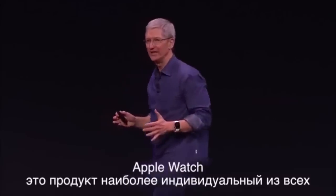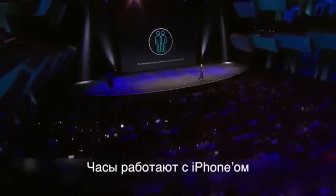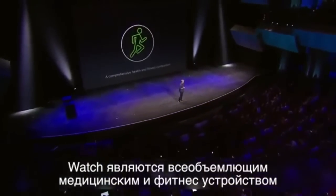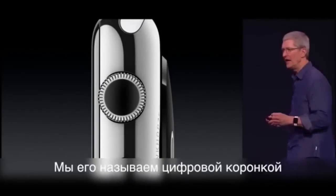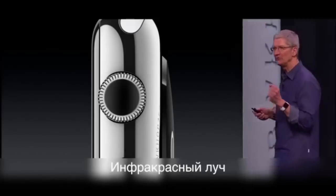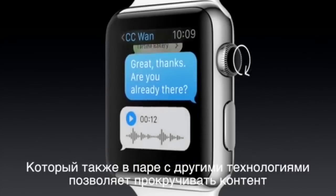Apple Watch is the most personal device we've ever created. And it works seamlessly with iPhone. And it's also a comprehensive health and fitness device. It's this dial. It's called a crown. And on the Apple Watch, it's called a digital crown. The digital crown includes infrared LEDs and photodiodes that translate rotary movement into digital data.